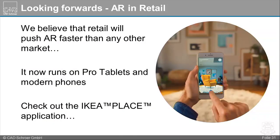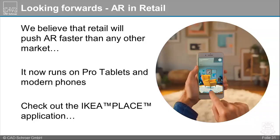AR in retail will be a monster. Previous lady mentioned IKEA Place. They've got 2,000 of their pieces of furniture online, in AR, in an app. And you can put them down there. We can do it for £2,000, thereabouts.